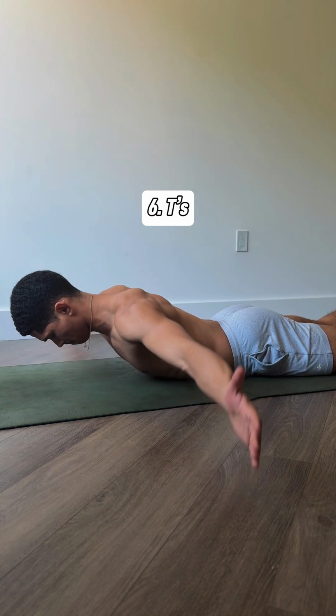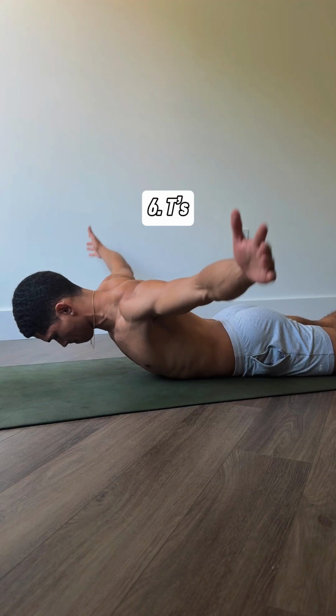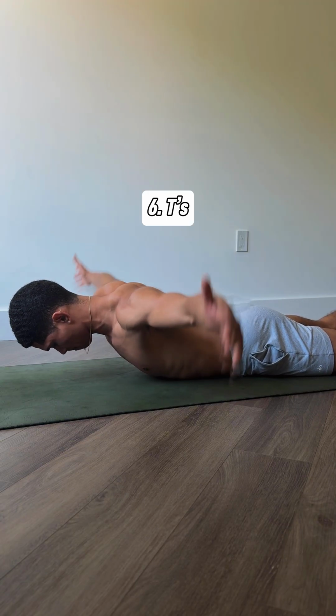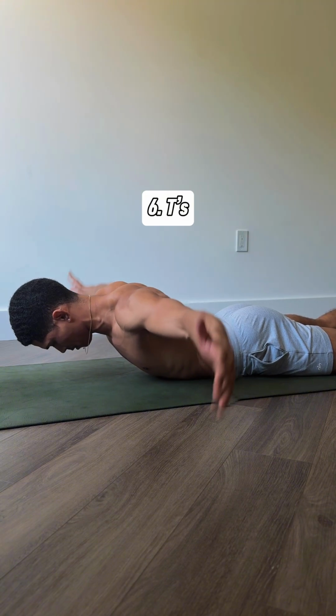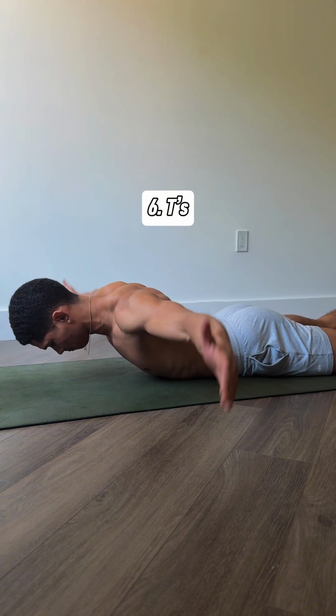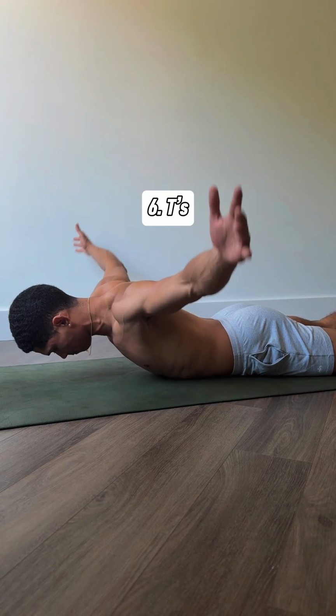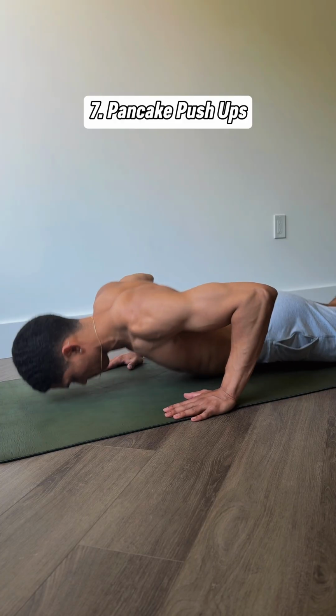T's help to strengthen the rear delt, a muscle often overstretched and heavily weakened due to a rounded shoulder posture. To execute this movement, outstretch the arms into a T position. Rotate the hands so the thumb side is towards the ceiling, and perform these pulses retracting the shoulder blades to strengthen the rear delt. Lastly, we have a pancake push-up.